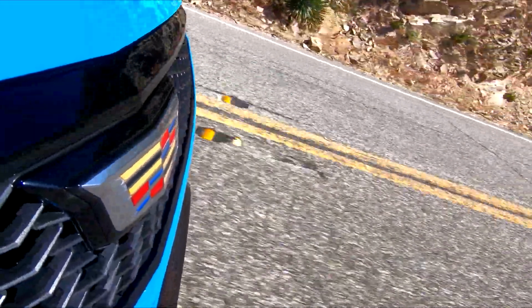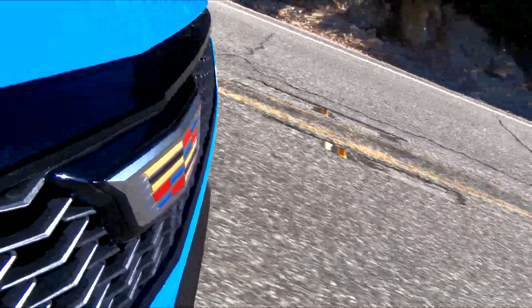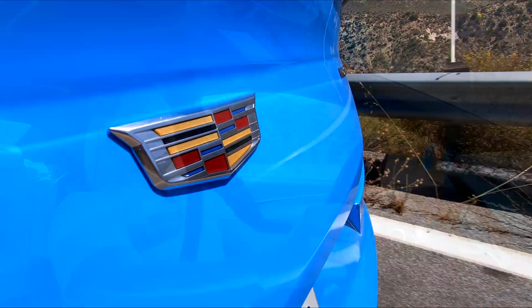Equally reassuring is the fact that General Motors has used a high-capacity twin-disc clutch. Sorry, nerd talk. But that means this thing can handle a lot of heat and a lot of torque, which is good because this engine has so much torque. As you might be able to tell, it also sounds pretty vicious.